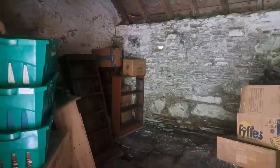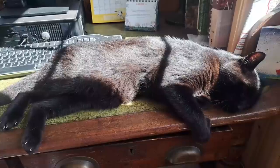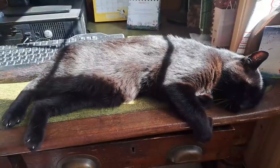But this, the whole idea for this place is it's going to be turned into a workshop come studio. Because we're actually antique dealers. And this space is going to come in really handy.